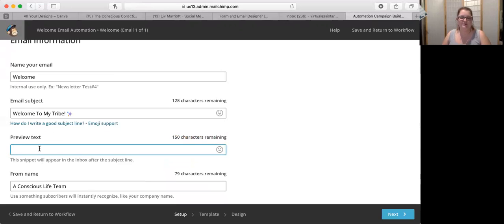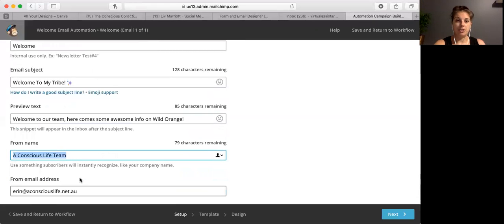Okay, and then you put in some kind of preview text. Doesn't really matter what you put in there, just be creative, but it is pretty important to put something in there. It looks a little bit nicer and it gives people an idea of the email that they're receiving. So you could put something in there to really grab their attention too, couldn't you? Because that's the first part that they'll see. So even, congratulations on making this step towards holistic health and wellness, or something that's going to grab them.